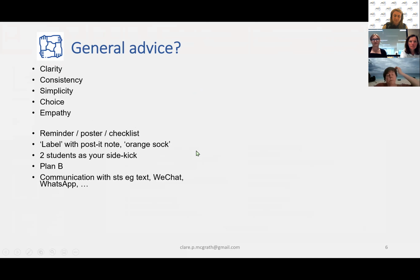The reminders, posters, checklists we've talked about are very important. Sticking a post-it note on something, particularly if you're presenting via one device and moving another around to get a different view. One of the teachers I work with uses an orange sock. So she remembers, she lays it over the laptop. That's the one that she wants to move around into the classroom. Sometimes it has the view of the class and other times she's moving it into a small group of students, or some of the online students are working with some of the face-to-face students through that laptop.